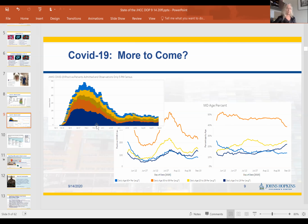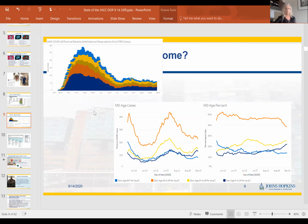And it is concerning. We should all be concerned that on both of these, there's a blip upwards for the pediatric cases. So I think we have reasons to be concerned, reasons to be very thoughtful about the planning going forward. The good news is we are making those plans, and we are working with the hospital and trying to come up with the most effective responses. So let's keep going though.